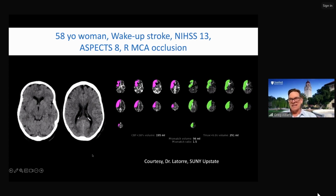Here is the mismatch map, where we can see that this patient has quite a large core. I know you had a talk earlier about large core, and people have been more aggressive with the large cores. This one is close to 200 mLs of area that has very low cerebral blood flow. That is this dark pink area, where we have more than a 70% reduction in cerebral blood flow in that area. But you see there's a large penumbra area, that there's a mismatch volume of close to 100 ml. So non-con CT looks reasonable.